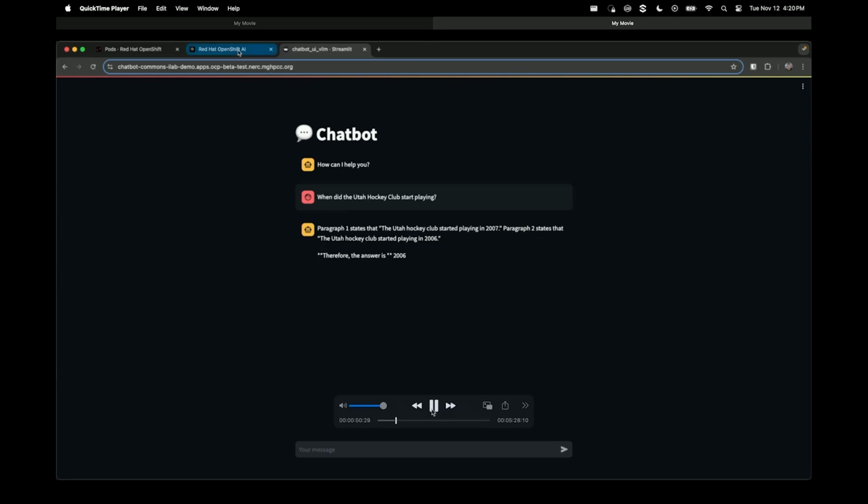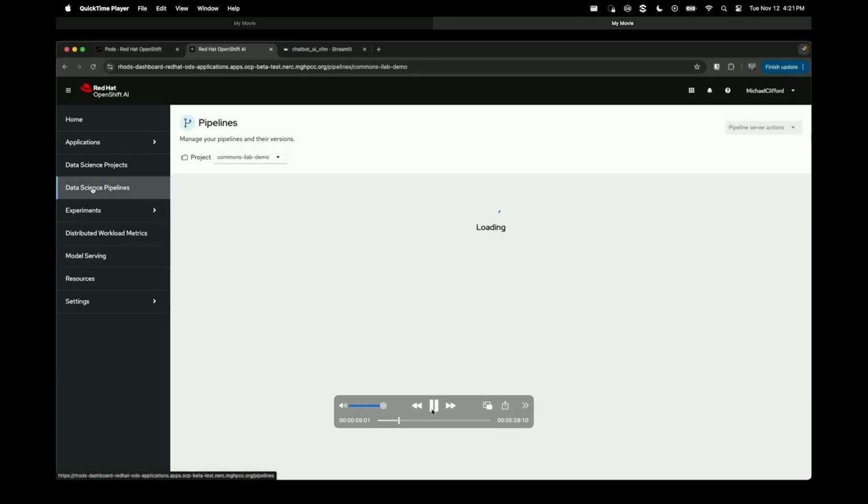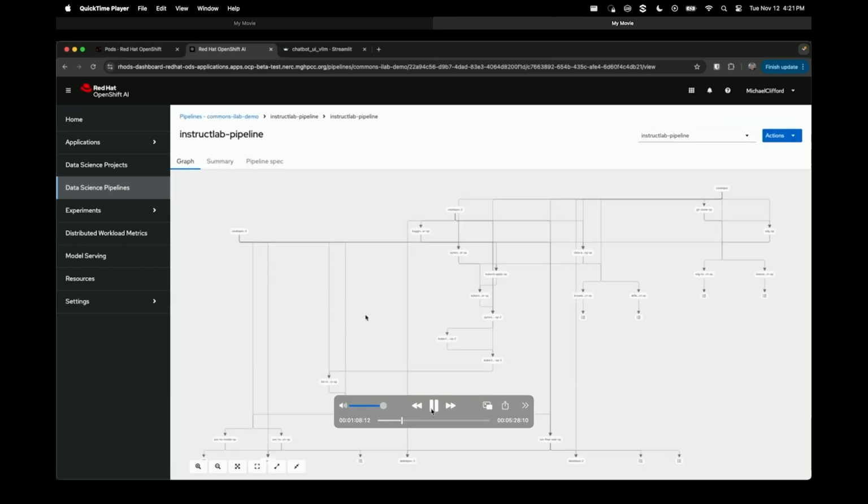So earlier on, Sally went ahead and created a fork of the upstream taxonomy repo and created her own branch for creating this data. So we can go over to the Data Science Pipelines tab here, and this pipeline that we have been working on for the last little while is available. And this is how we are going to be able to run InstructLab.